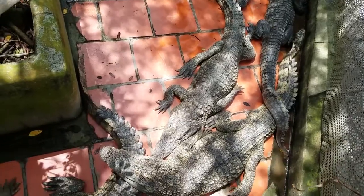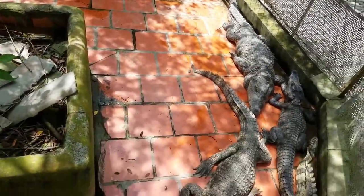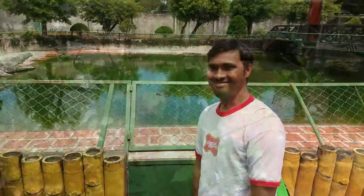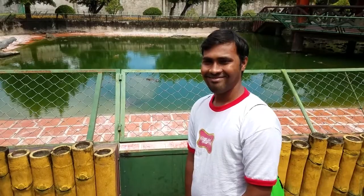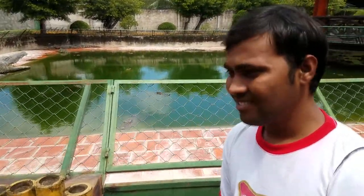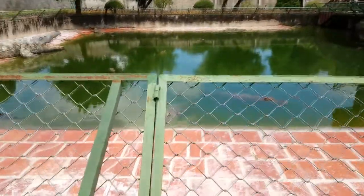Here at the crocodile farm, these are very small. Let's see if we can find some bigger ones. Is this your first time at an alligator farm? Or excuse me, a crocodile farm? Yes. What do you feel? Terrified. I'm glad I could share this terrifying experience with you. Maybe it's my first and last. No, it won't be. No, it won't be.